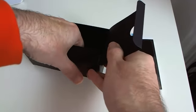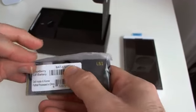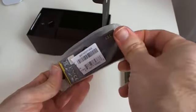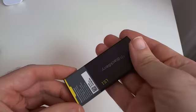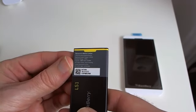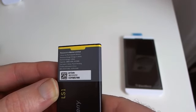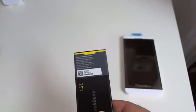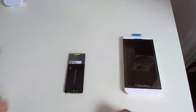And then we've got something else in here, very important. We have got a battery. So let's take this battery out and see what sort of specs we've got on the battery. So BlackBerry LS1, and if we turn it over, we should see that it is a 1800 milliamp hour battery, and it's 6.8 watt hour, 3.8 volt DC. So a decent sized battery, 1800 milliamp hour battery should keep this running for a good long time.